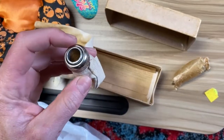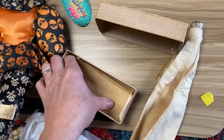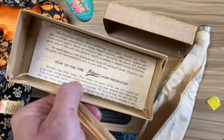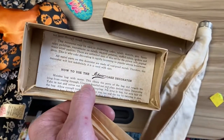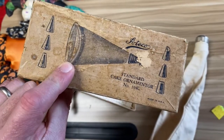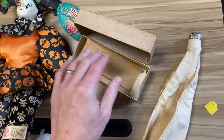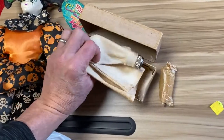Some people collect these old things when it comes in the original box as well. And it looks like inside of here we have the original instructions. This is the Azteco, I believe. It says $5 on the back of it, but I did not pay that. Or Arteco, maybe. Really cool. I have not even looked it up, but for $1, I'm sure I can turn a profit on that. Not a problem at all.